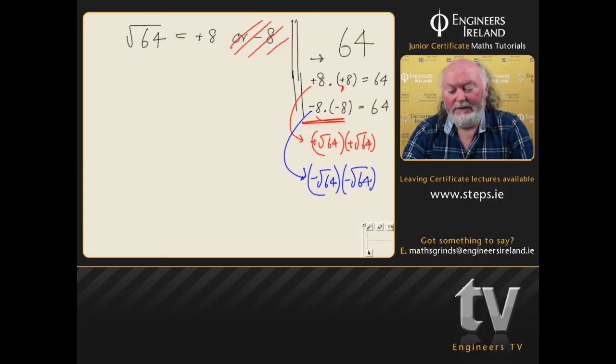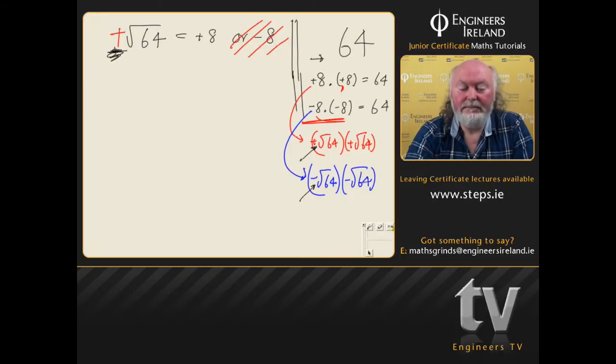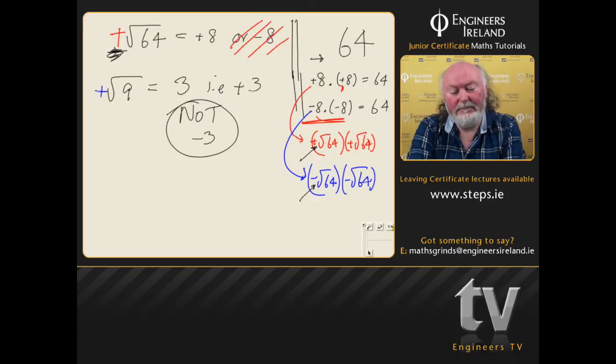The way I deal with this is I always consider that the sign is outside the root. See? And you do know that when we don't show a sign, such as here, it's always a plus. So, in any case, i.e. plus 3, not minus 3. Simply because that's a plus, is my way of looking at it.